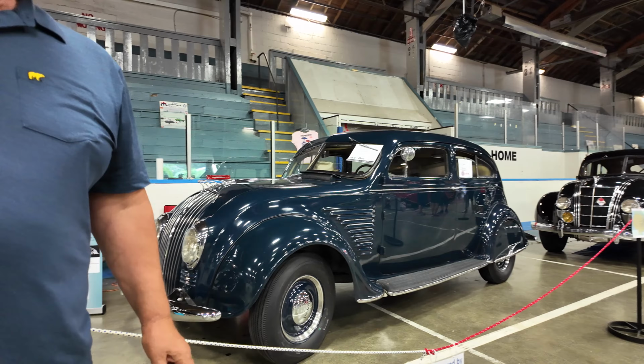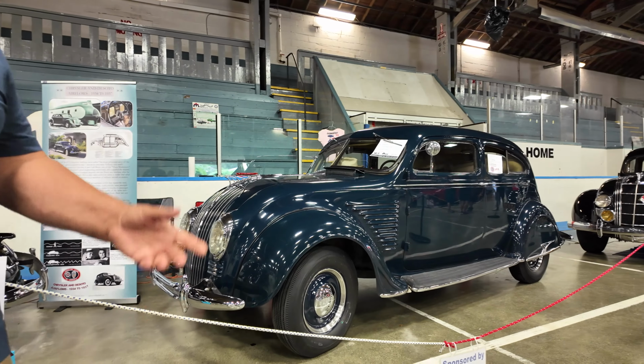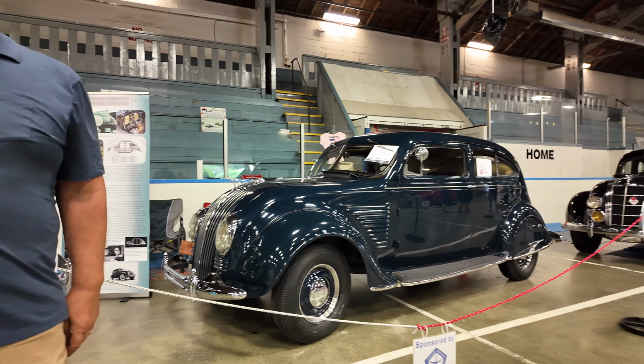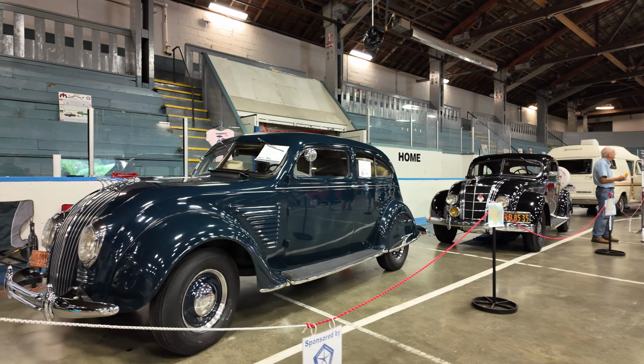I said, well, you know what? While you're here, might as well. This is rare to see. I've never seen one in person. People don't understand, you don't see three or four of them together very often. I was stunned when we saw them. The white one is modified.